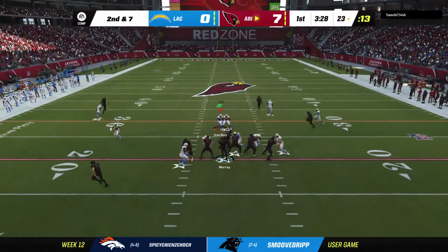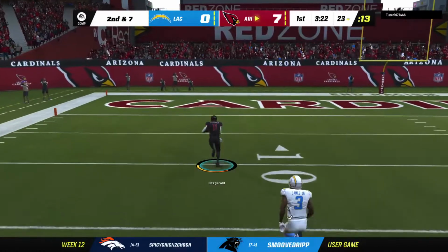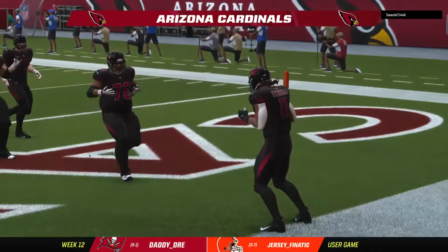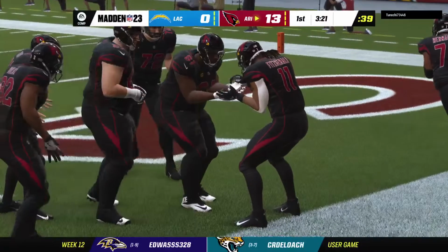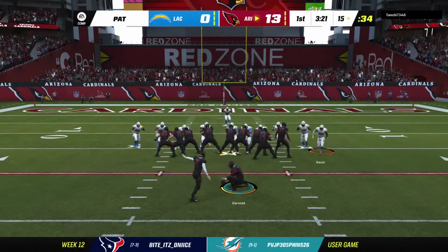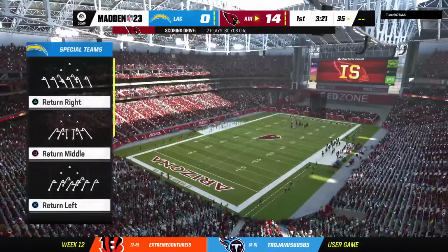On 2nd and 7, Murray. It's complete to Fitzgerald. 20. Touchdown, Cardinals. A big play there. His 5th touchdown now on the year. And the Cardinals are able to strike quickly to add on to their lead. Prater for the extra point, and it's now 14-0.